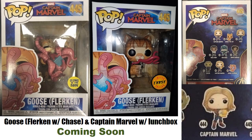So here we go. There are 2 Goose figures on the way, and of course they reveal his true nature. He is a Flerken. If you've seen the movie, you know that he is a Flerken. So on the left hand side, they have a glow-in-the-dark Goose Flerken there, where he's actually grabbing onto the cosmic cube there. And then on the right side, there is a Chase Goose Flerken, where he's less alien looking. He still has the tentacles coming out of his mouth though.